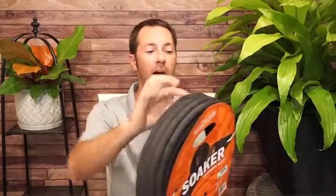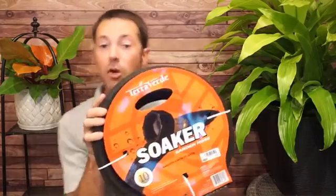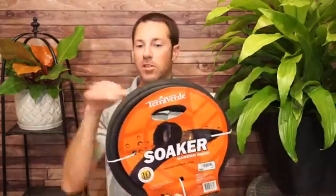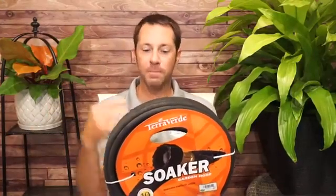Soaker hoses are a black hose typically. They've got tons of tiny little holes all over them that are going to seep out water. So it's not going to be like a sprinkler hose. This is a soaker hose, a little bit different. Sprinkler hoses are going to kind of spray water out. I don't love those because they typically are going to spray the leaves of the plants. But this one's going to seep out water in small little droplets, and they're going to soak the soil underneath it.